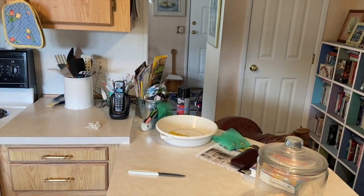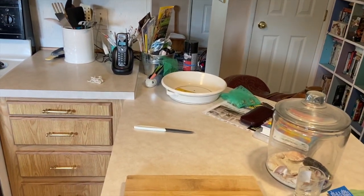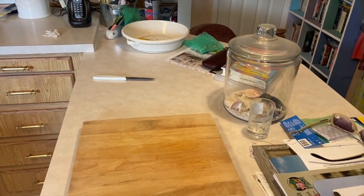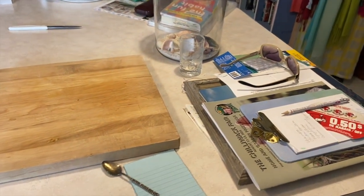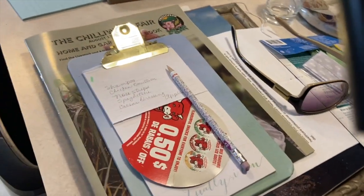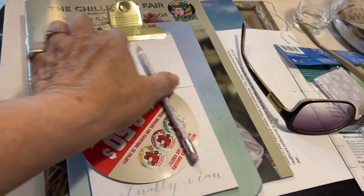So I'm going to show you a couple of other areas where work needs to happen. Because my house is small, I have to do double duty with spaces. And here's one of them. So when you come in the front door, which you can see over there, and come into the kitchen, and I've mentioned before, I don't have a big house. So these are the things that came out of my office, some of them. I found sunglasses I forgot I had. My shopping list is here.